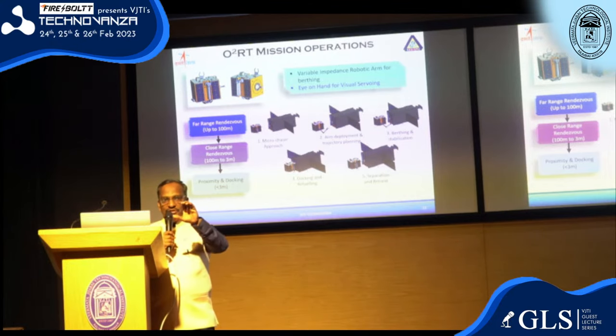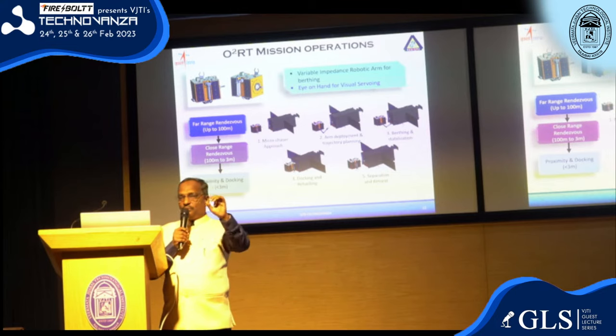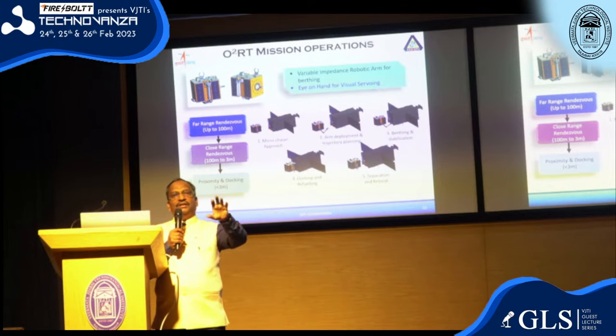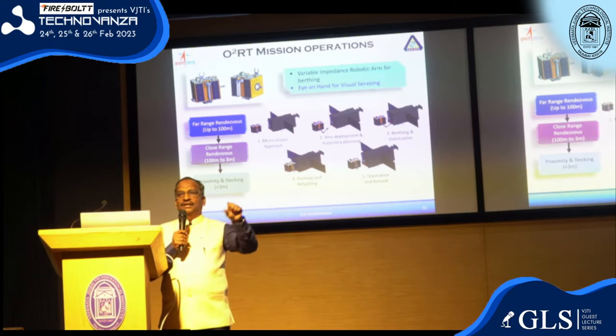So when it comes and holds, the flexibility will be so high. This arm will be like a rope. When it touches, the reaction will be translated back. So that means any non-cooperative target can now be handled. But then the same arm regains its stiffness and slowly it becomes rigid. Then these two bodies are rigidly linked.